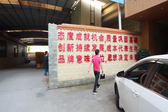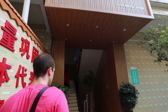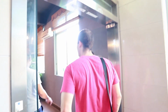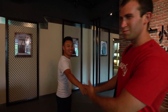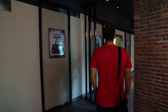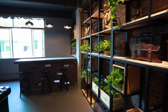So here we go, Guangzhou Yuan Leather Co. We're going up, going in. Guangzhou Yuan Leather Co. Here, the bar, just hang away.